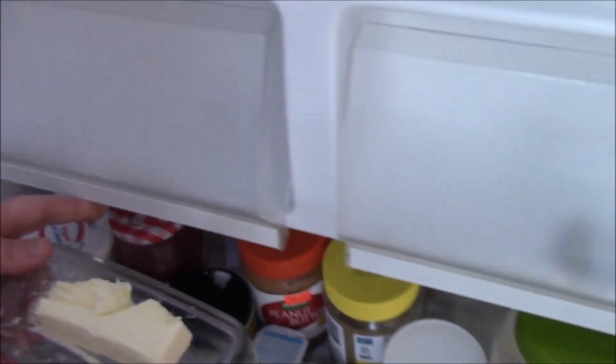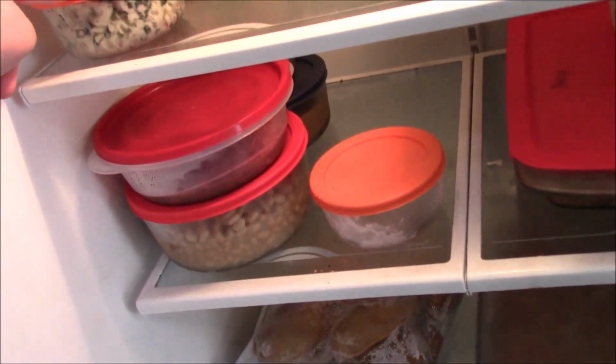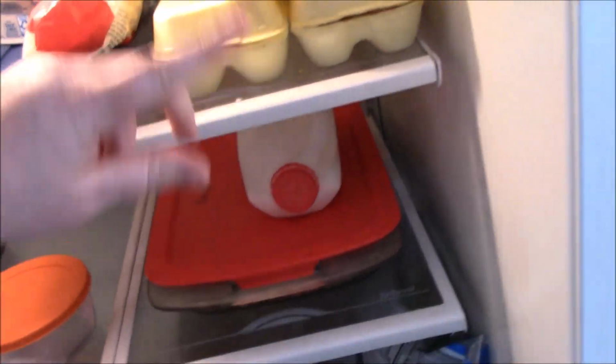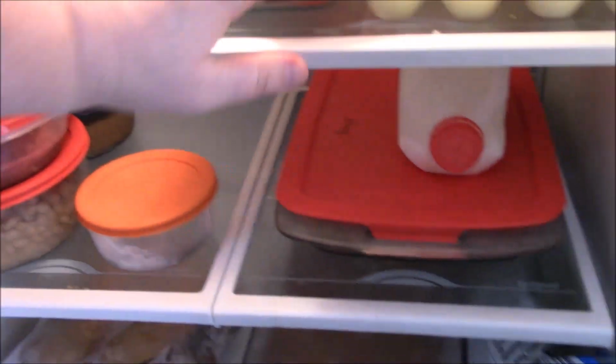This is where it shouldn't be. There we go. Anyway, as you can see, butter situation's gone. This is what my husband was supposed to take for lunch, so not sure what he took. We do have an 18 count of eggs still in the other fridge. Anyway, and then some bacon and all this stuff.